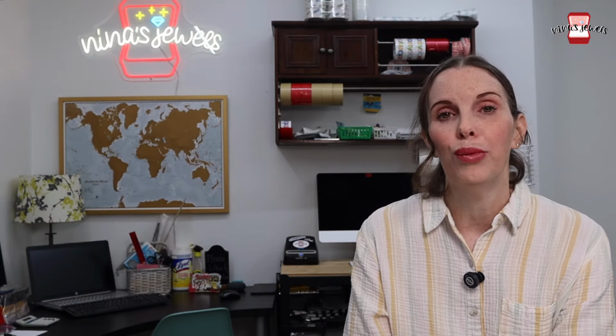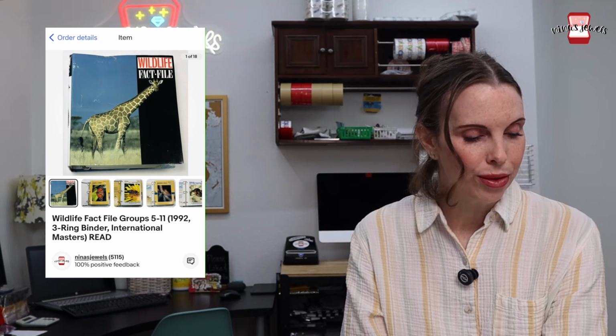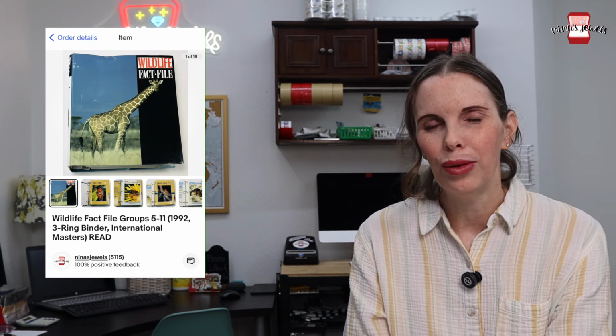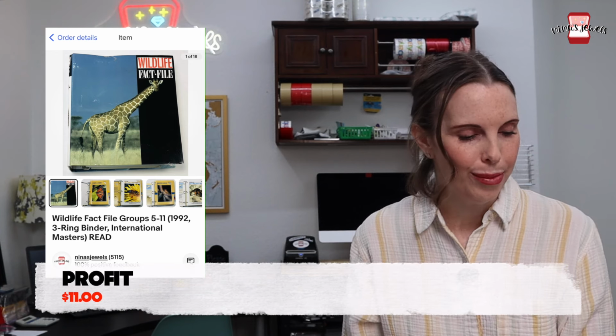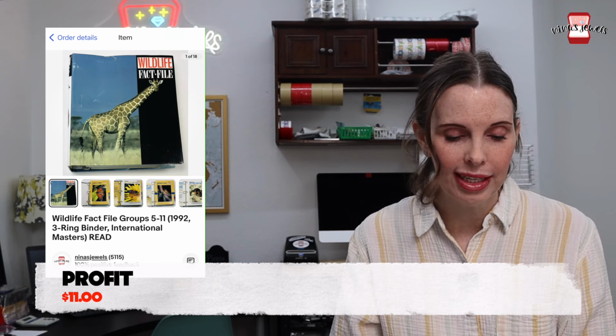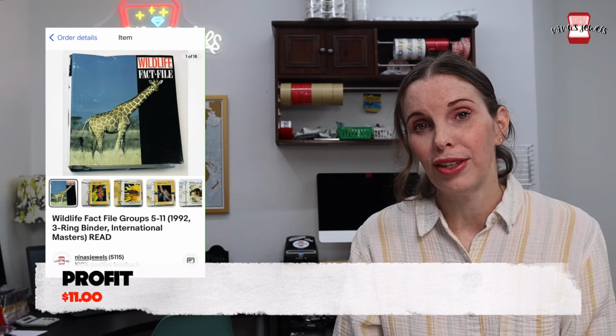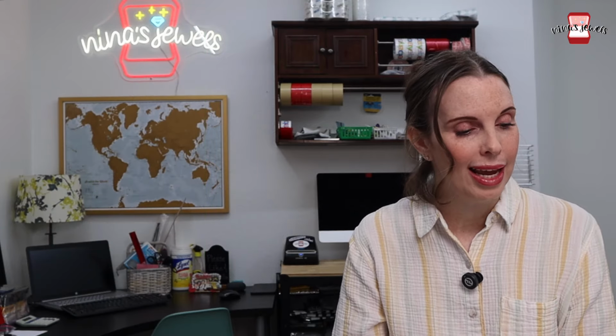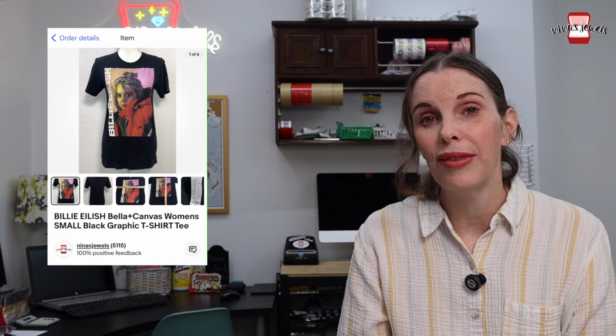Next up was a Wildlife Fact Groups 5 through 11. It was the 3-ring binder. I think it was maybe one of those kind of mail order monthly books, where you got different pages each month. It was vintage from 1992. Kevin had picked this up at the thrift store for $1.35 and it sold for $24.99.